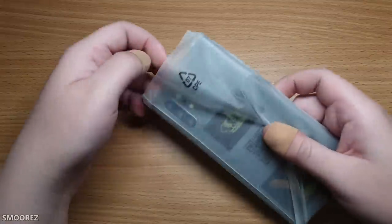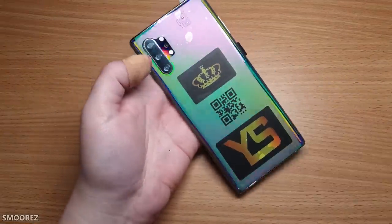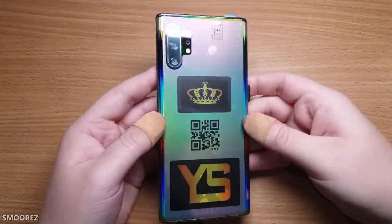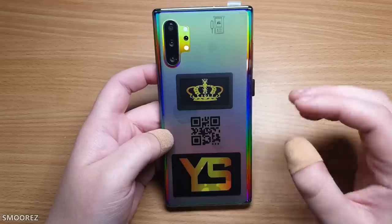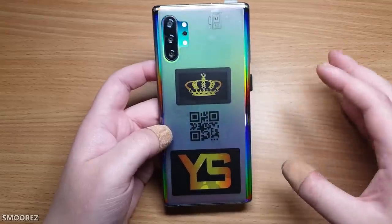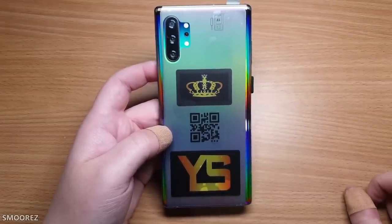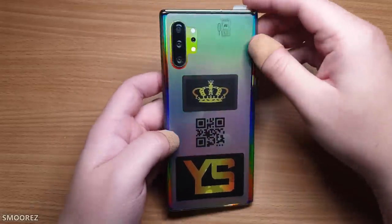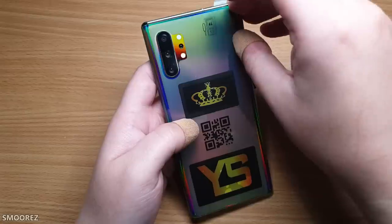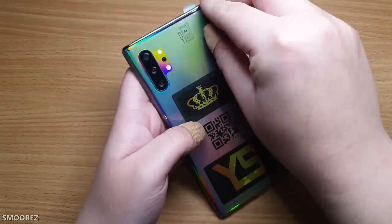Okay. All right. Oh, look at that shimmery, shiny. Whoa. What's with the crown? I think this is going to be a little bit redundant here, but I think this is one of the legitimate fake Note 10 clones because this here covers very important information. So we're just going to go ahead and take the very important information off the back here.